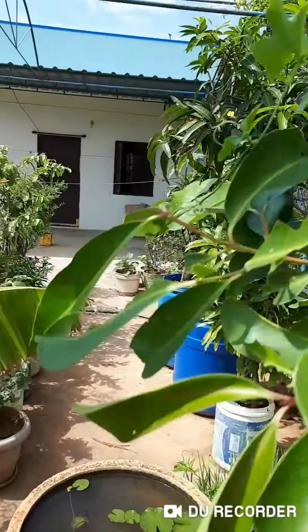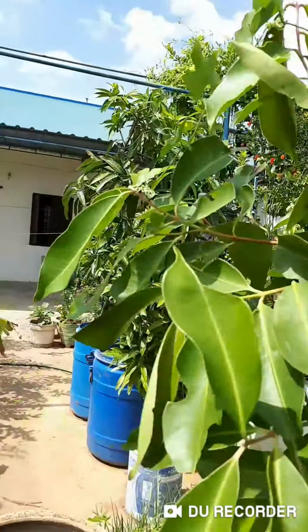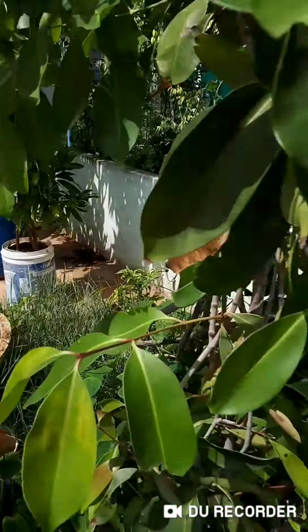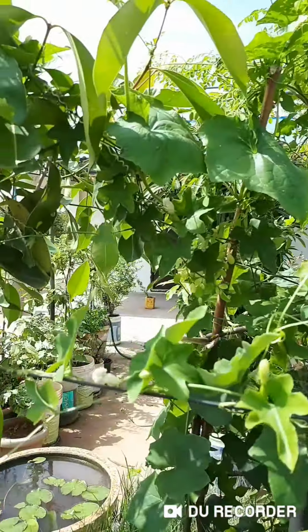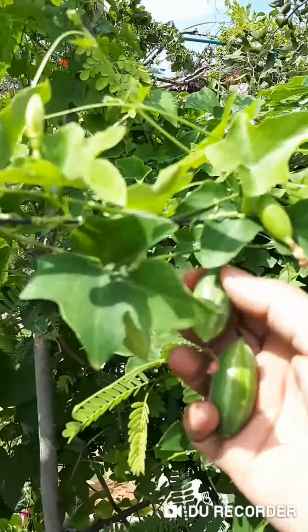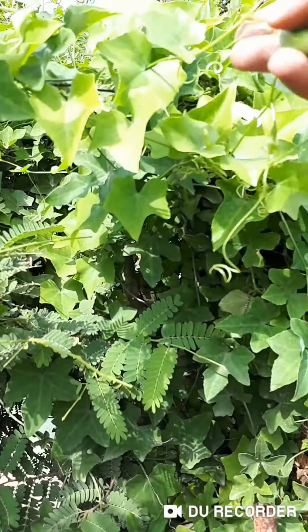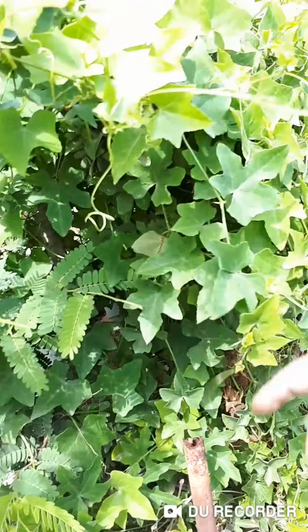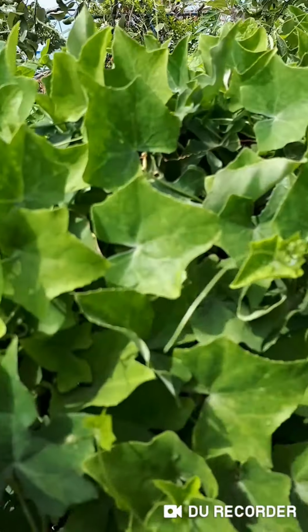And see the ivy gourd, where it is coming. Ivy gourd, this is a season for that. In Telugu, we call it Dondakai. Every day you can see a load of fruits coming in. You can harvest on a daily basis.